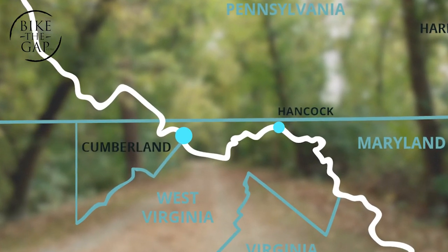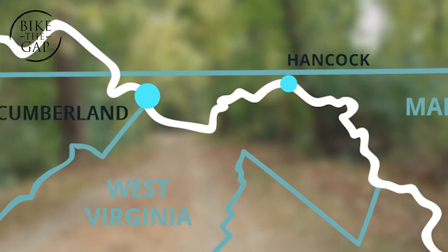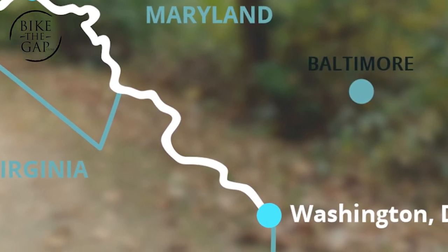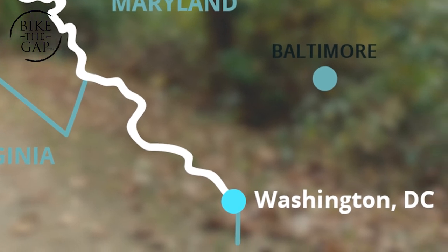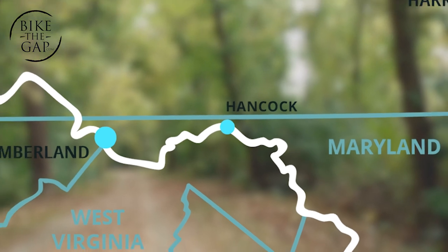We are starting at the western end of the trail in Cumberland, Maryland. From here, the Canal Towpath runs all the way to Washington, D.C. That's 185 miles. Today, we'll just be riding the first 60 miles to Hancock, Maryland. Along the way, we'll begin to already see some of the natural beauty and the history that makes this trail so unique. So let's get started riding.